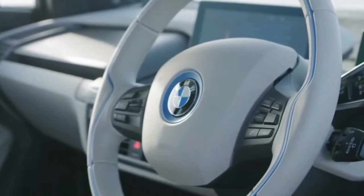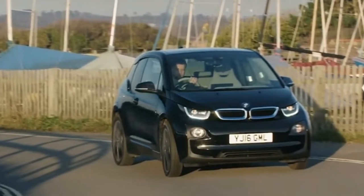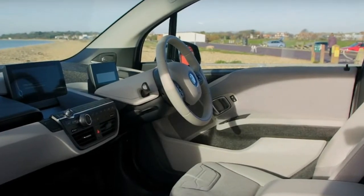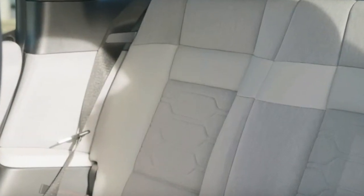The BMW i3 is a premium alternative to the likes of the Nissan Leaf and the Renault Zoe. There's no doubt that it looks different, but the i3 is there to offer a slightly more traditional drive than you'd expect, and the range extending engine that's fitted to this model hopes to eliminate some of that range anxiety that so plagues other electric cars.